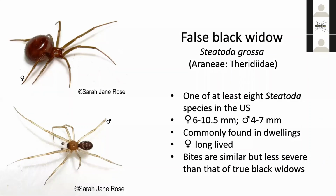There is a spider called a false black widow, and this is one of at least 8 of the Steatoda species that occur in the U.S. It is found along the coastal states of the Atlantic, the Gulf, and the Pacific regions. Most species have an abdomen that's purplish brown with pale yellow markings, but sometimes the markings are faded and difficult to see. But it does lack that red hourglass mark. One thing I'll add about the true black widows is that as those females mature, those red marks may disappear, so you won't always have a full red hourglass on the abdomen.